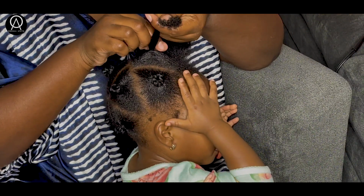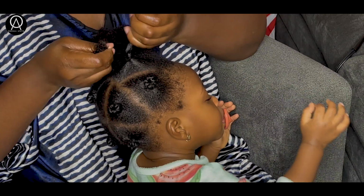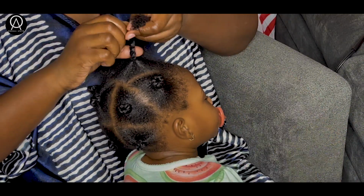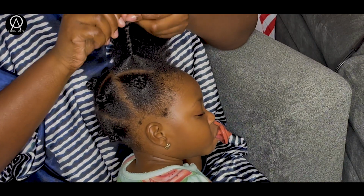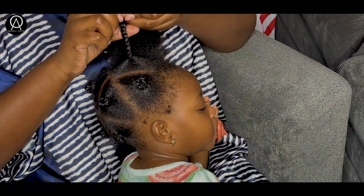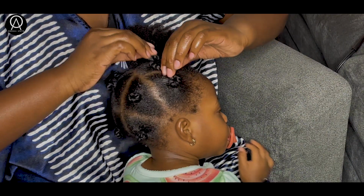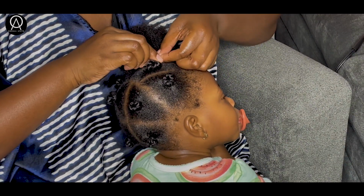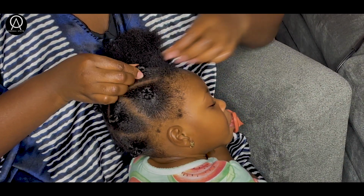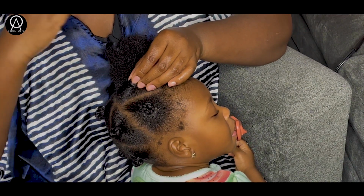So this is the way that I stretch her hair. I just go ahead and Bantu knot it. So I just rubber band it and then twist it up. And then once I twist it up, I just wrap it around like a little knot and then secure it with a rubber band.